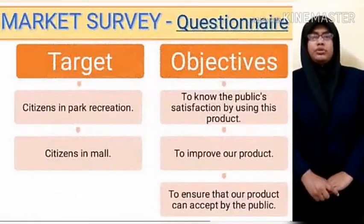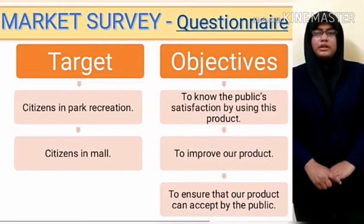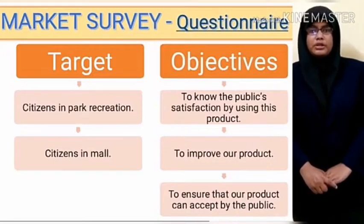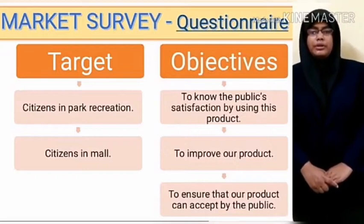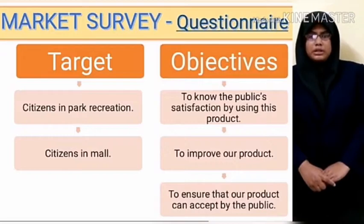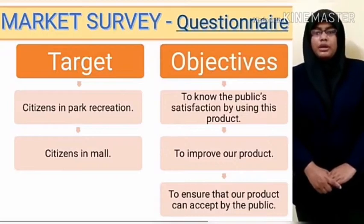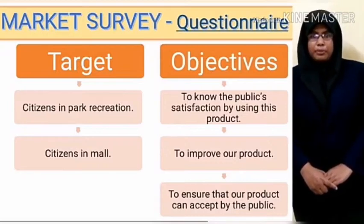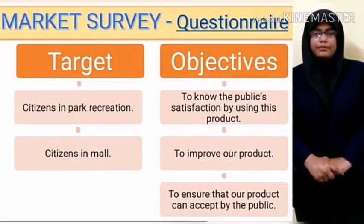For the market survey, we wanted to know the public satisfaction with the SRD. We have distributed 100 questionnaires to the public, aiming to improve our product and ensure that our product is accepted by the community. The questions we created are based on the recycle dustbin, such as community knowledge of the color found on the trash can, what recycling is, and the problems faced in recycling. The questionnaire we distributed was in paper form to make it easy for the public to answer. Our target respondents are citizens at the park and more.